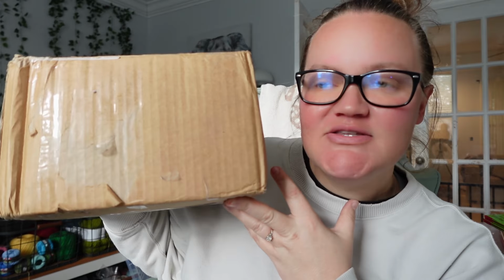watch her videos. I have one more package to open, and it's a package that I've been waiting for. It shipped a while ago and it finally got delivered, and I'm so excited to open it. I haven't opened it yet, but it came from New Zealand. So this package is all the way from New Zealand, and it is from Tarsh at Crazy Crochet Love.